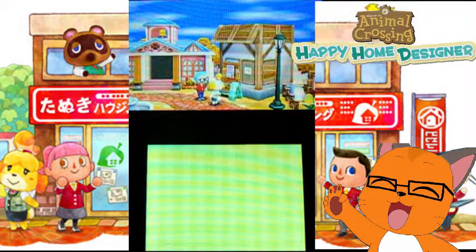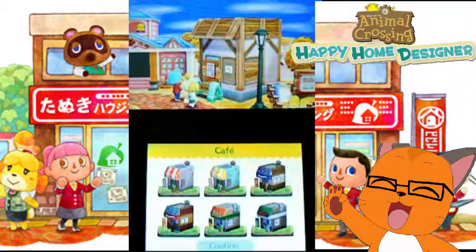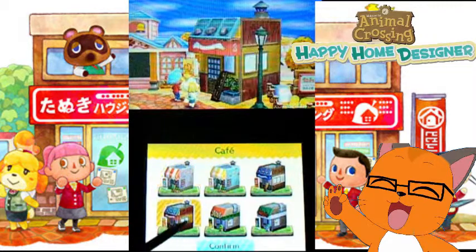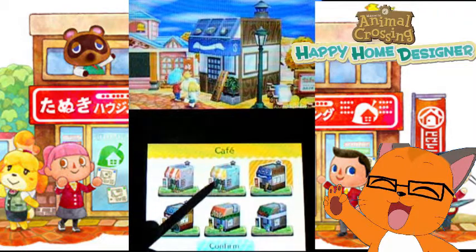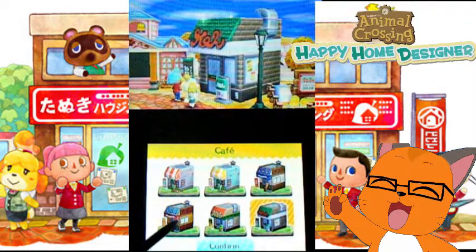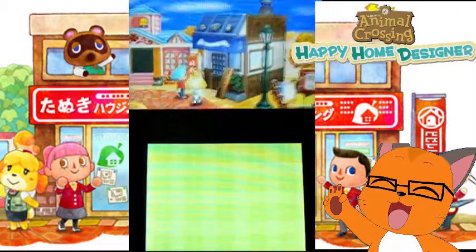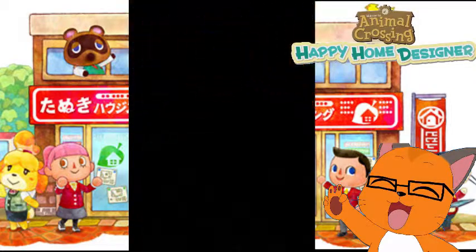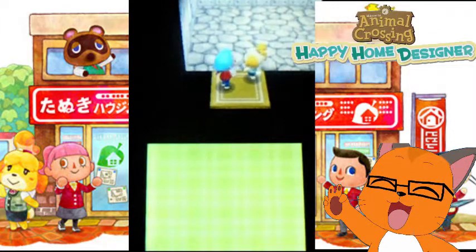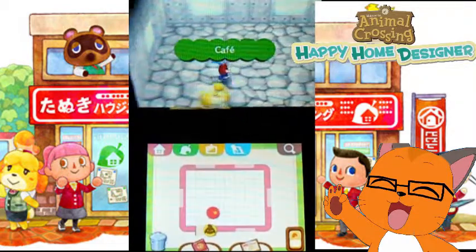Oh, it's gonna go right by the school. Perfect. I wish I had a cafe right next to my school when I was in school. That one looks nice. This one does too. Let's go with the blue. Alright, start working on the interior. Time for interior decorating. Alright, you'll do great. Let's see here.